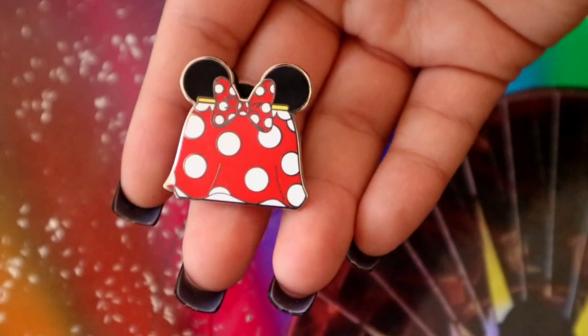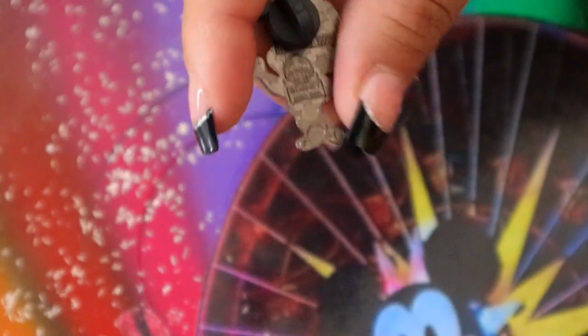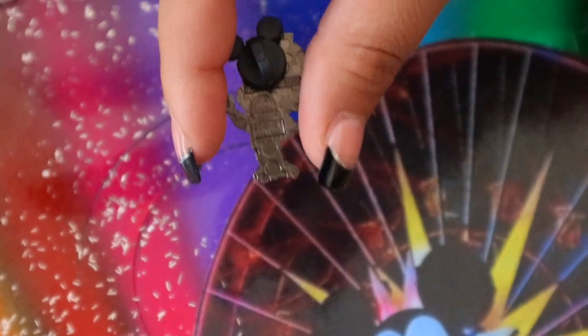Okay, we haven't seen these before. Oh, this one's cute. Alright, I like this one. This is a little mini purse bag. She's cute. And I got Peter Pan, looking all cute. We don't collect either of these though, so it'll probably go onto our trading board.